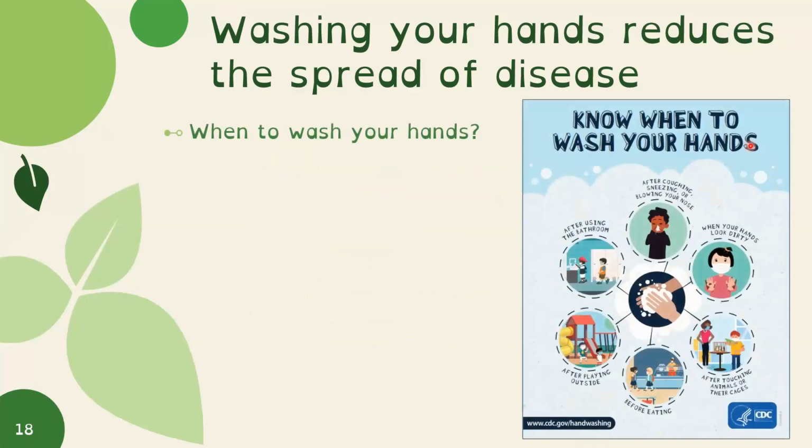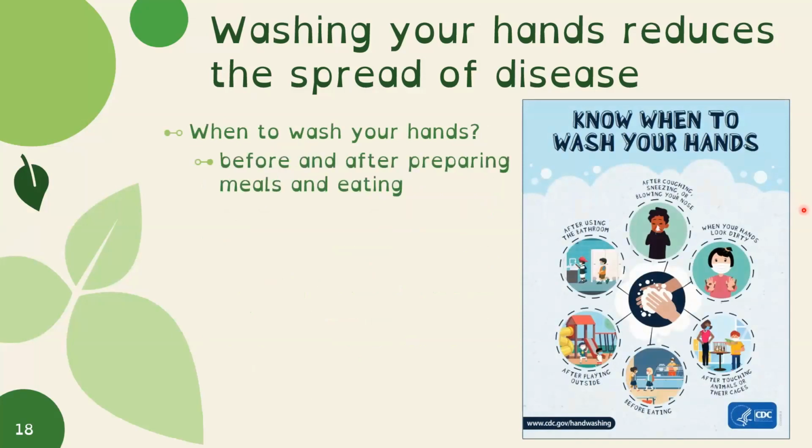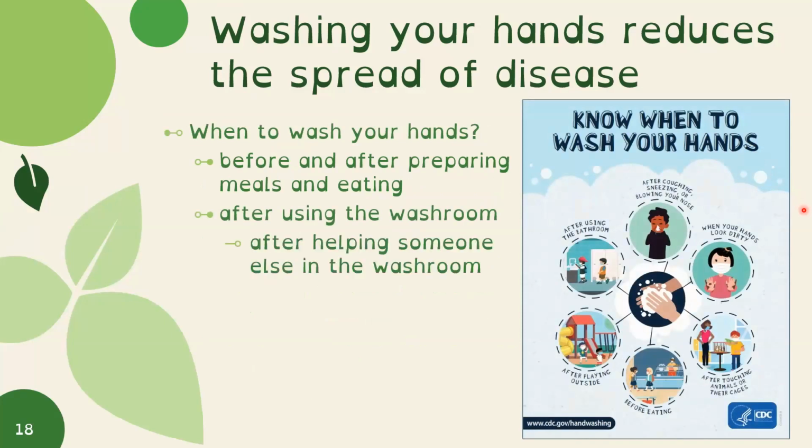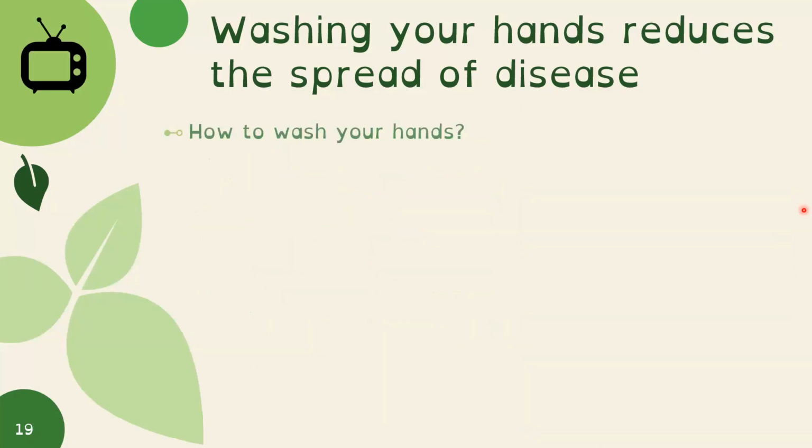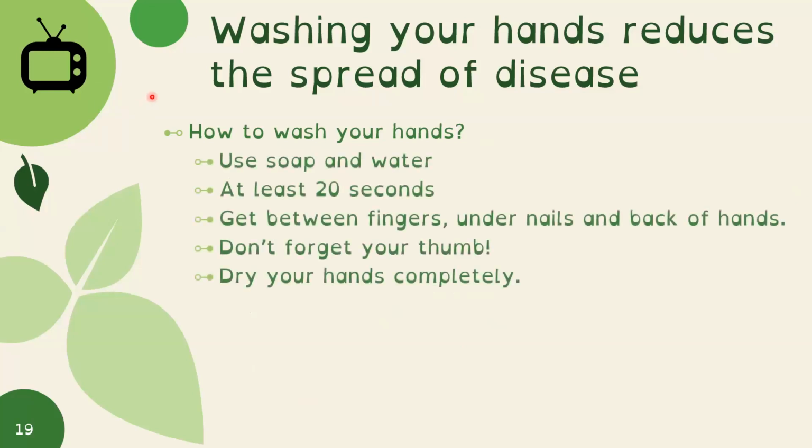So when do you wash your hands? Before and after preparing meals and eating, after using the washroom, after helping someone else use the washroom, after handling pets, after blowing your nose or coughing and sneezing. So then how do you wash your hands? Use soap and water for at least 20 seconds. Get between your fingers, under your nails, and back of your hands. Don't forget your thumb, and dry your hands completely.